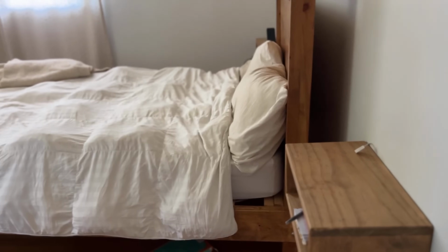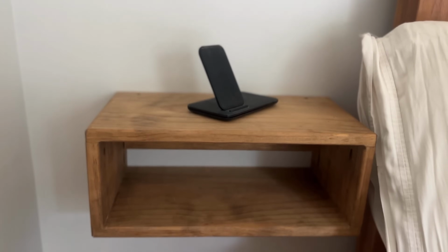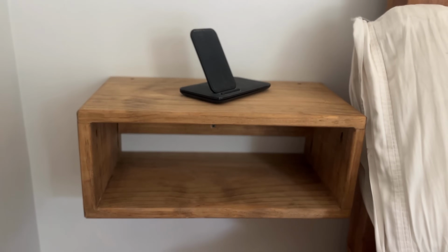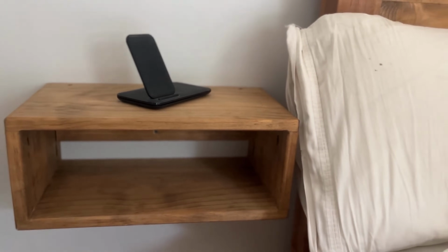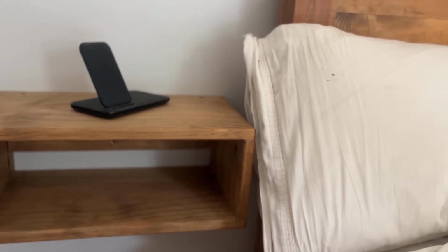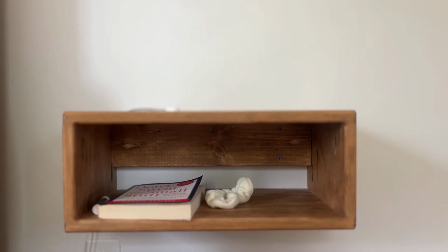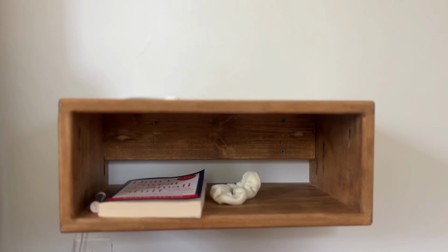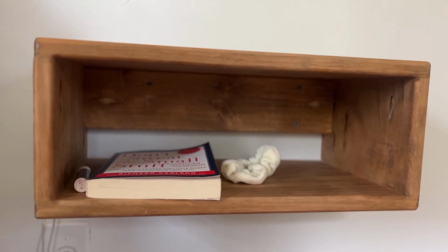So one of the easy things that I did first, and I would recommend that you do as well, is to start with the small things. So go over to your side table today or this week, and I want you to look through and only keep the things that you actually use when you're going to sleep. So when you look at my side table, I have really minimized it.